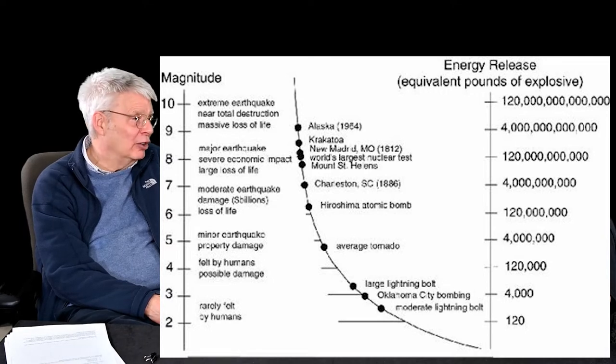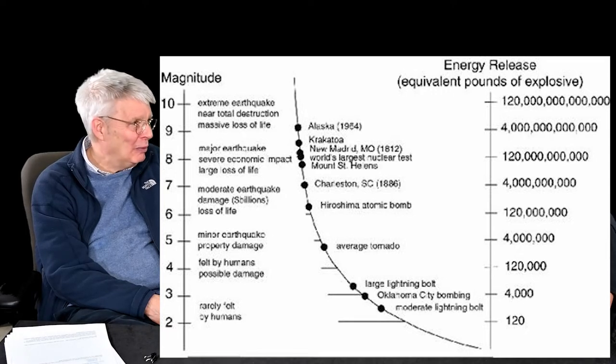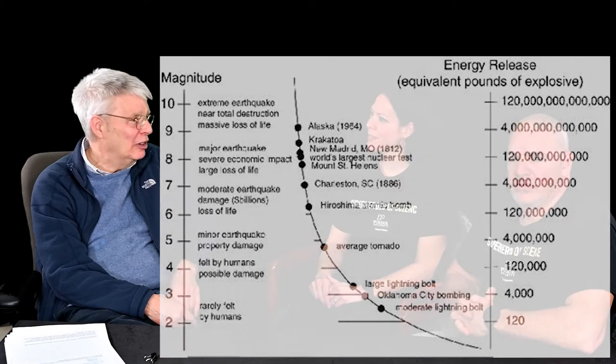that have energy release. There's a lightning bolt, and I can't actually read all the things here, but a big earthquake, a smaller earthquake. On the left, it goes with the earthquake magnitude scale, and on the right is energy release and equivalent pounds of explosives. So you can compare with a nuclear bomb, you can compare with energy usage in the United States, or a big earthquake or a small earthquake, etc. And that's useful too.